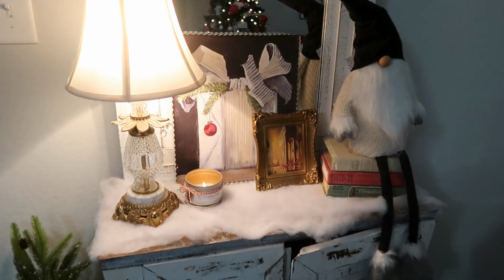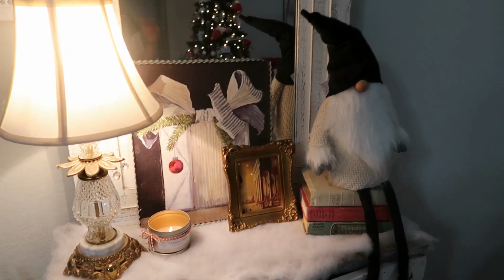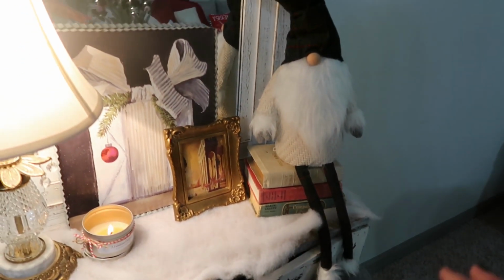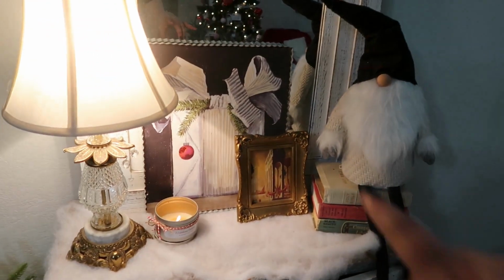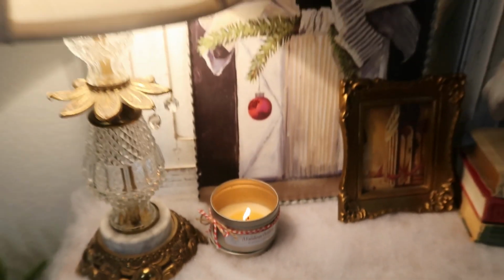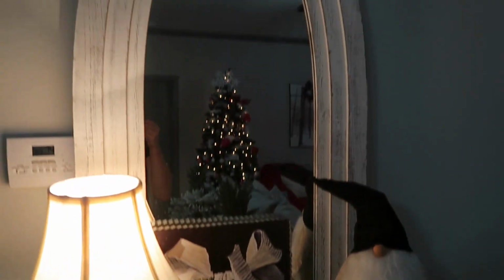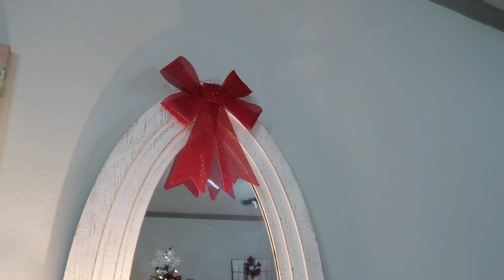And then this is what I came up with for the top of this piece. So I have my little gnome, but I stacked them on some old books, tried to keep with the Christmas theme. And then this is from Kirkland's, and then this is just a Christmas candle that I got as a gift one year. A couple years actually ago. And then on the mirror, I just put a little bow.